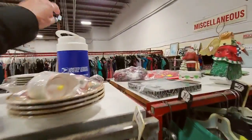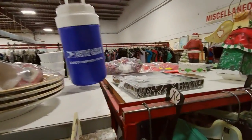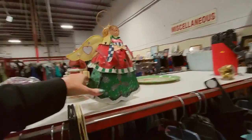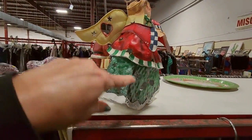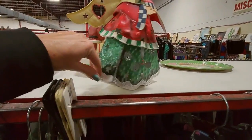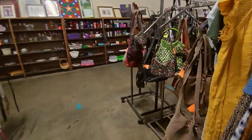We have a U.S. Postal Service water jug, little container, and a little metal angel that you can open up here on the side. You see how it opens? You could put a little candle in there, light her. You gotta open her up to light her up. Stick a candle up her skirt.